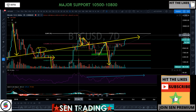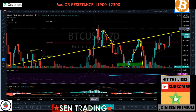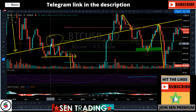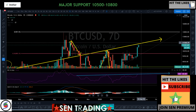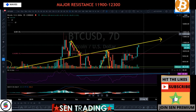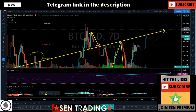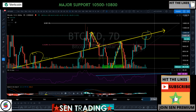But even if we break it, as you can see right there, we got 2 weeks. After we close above it, we pump 2 weeks. The first time we pumped like 1 week, the second time we pumped 2 weeks. So this one we could pump like 3 weeks above it. I'm not saying we will, but all I'm saying is this trend line is very, very important. Are we going to be able to break above it? We're going to talk about it, because September is very, very important for BTC.